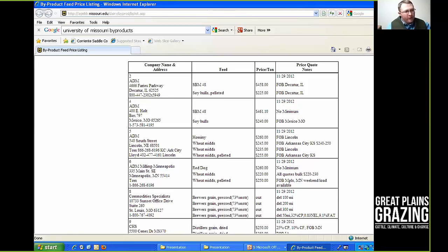This is a screenshot of the University of Missouri tool. You can see different locations from Lincoln, Nebraska, all the way to St. Louis, Missouri in this one, with a variety of different byproducts that might be out there. Really all you have to do is scroll through it. If you're in Kansas, there's a location here in Ark City, Kansas that, when I took this, was showing wheat mids at $2.55 per ton. So that gives you an idea of how you can use that tool to set those prices.